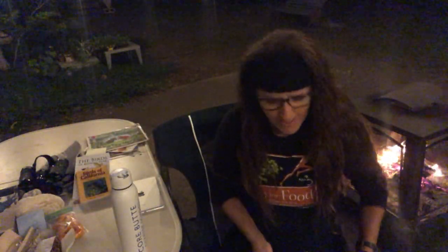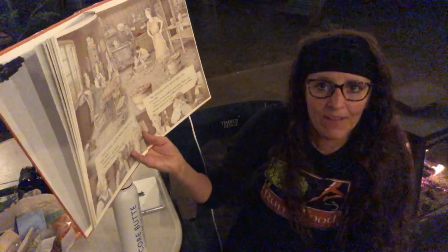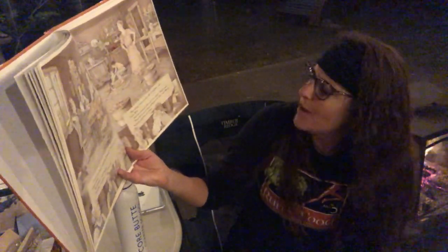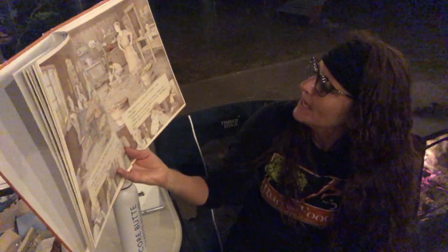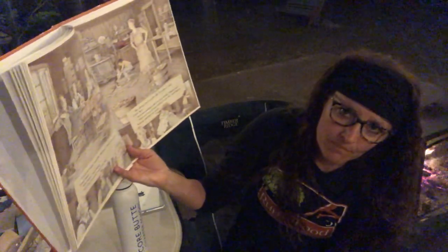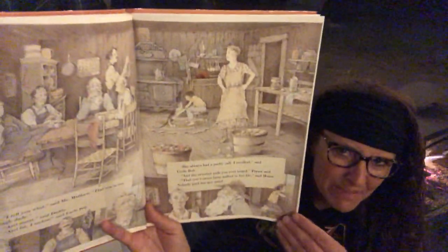"I tell you what," said Mr. Matthew, "that cow is one tough dude." "And smart," said Daddy. "And fat, I reckon," said Uncle Bill. "She always had a pretty calf, I recollect," said Uncle Bob. "And the sweetest milk you ever tasted," said Papa. "That cow's never been milked in her life," said Mama. Nobody paid her any mind.